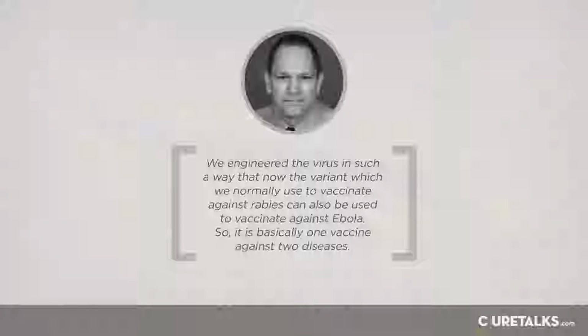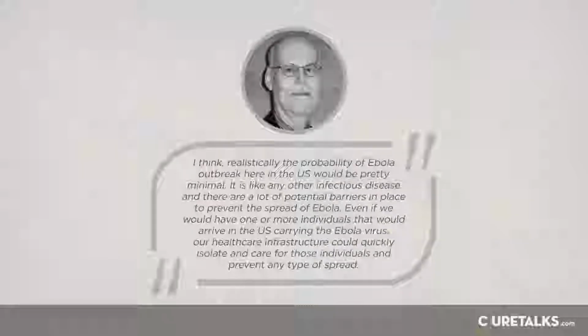Okay, so the vaccines that are being developed would mostly be used in countries and populations where Ebola is endemic. We're not talking about mass vaccinations in other parts of the world, but you are talking about vaccine use in other parts of the world.